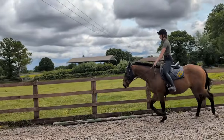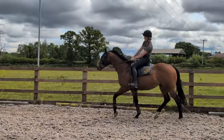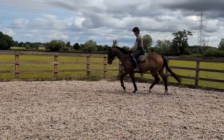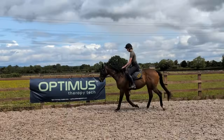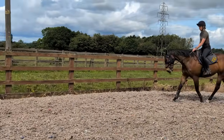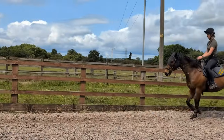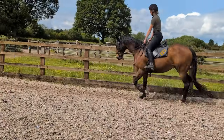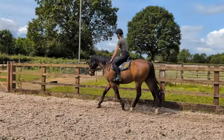So what we want to do now is just settle him back down, give him time to chill. And Ellie's just talking there, you see her move. I'm starting to explain how her body needs to move so we can correct him. Or correct is the wrong word. We can help him, you know, work out for himself where he needs to be.